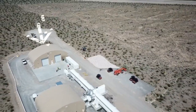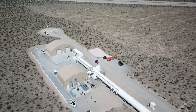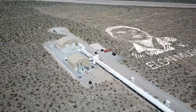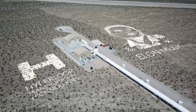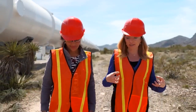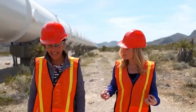Right here is where they stored the pod, but our cameras can't show you, protecting the company's designs. That's because the competition is on. Both Elon Musk and Hyperloop Transportation Technologies are working on their own Hyperloop plans. Is this like our generation's space race? It is in a way, and I think we haven't had a new mode of transportation in over 100 years.